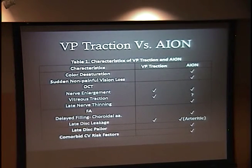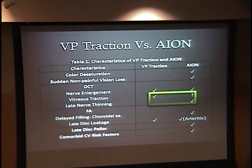This is a brief overview of the main characteristics of VP traction versus AION. The clinical characteristics of AION that distinguish it from VP traction include color desaturation and sudden non-painful visual loss. OCT findings of vitreous traction are very suggestive of VP traction.